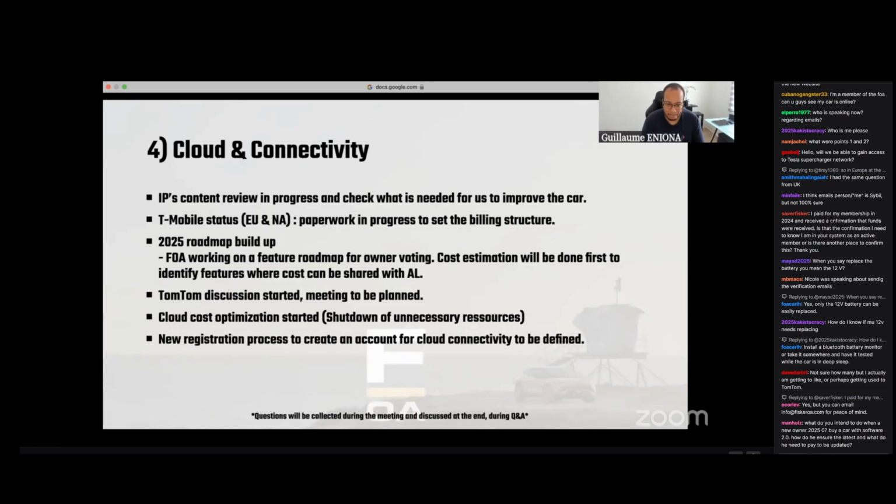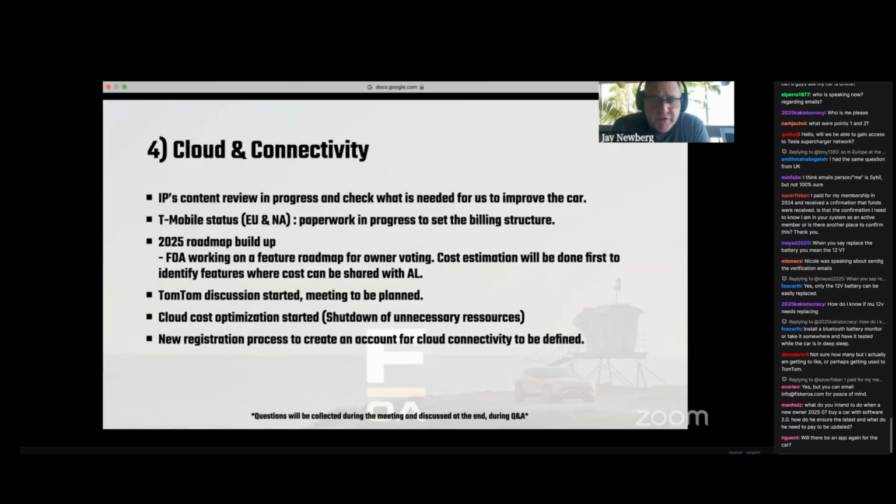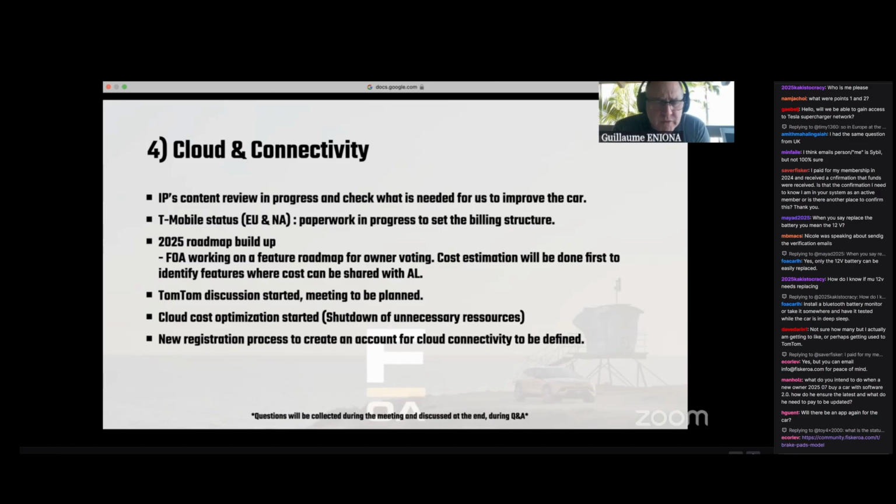Just for clarity, Guillaume, something you're working through, the FOA needs to create an account, but individual owners are not going to have to create a new account for cloud connectivity. Is that correct? Oh, no, it's because to use, for instance, the mobile app, in the past it was through the website that you could create your account to be able to sign in after that in your mobile app, Fisker app. But because the website has been shut down, you cannot do that anymore. So we need to replace it with a new solution that will let you create a new account and connect to your car and use all the API endpoints for remote services with your cars. Right. But my point is, this is not something everybody on the call has to do on their own. Exactly, yeah. Okay, got it. Just checking.